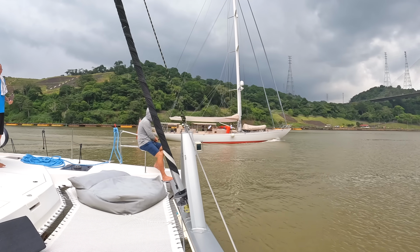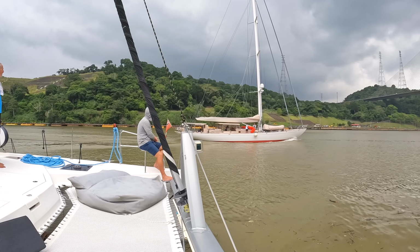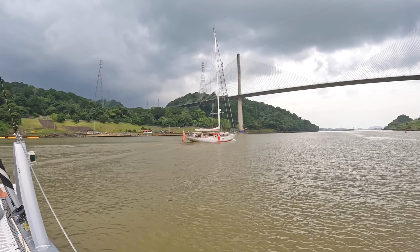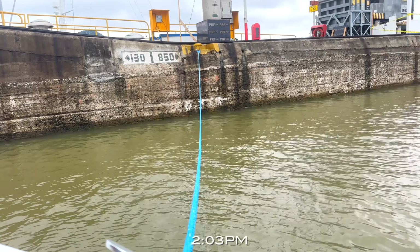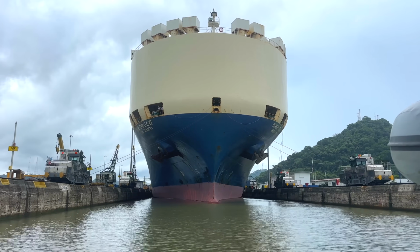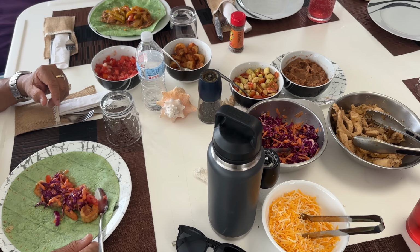With all the extra waiting involved, our transit was taking longer than most. The sailboat passing us was actually from the same marina and had only started its transit this morning. We arrived at Pedro Miguel Lock, which has 1 chamber, which will lower us 31 feet from Gatun Lake's elevation. While we waited for this tanker behind us to get situated, we had lunch in the chamber.